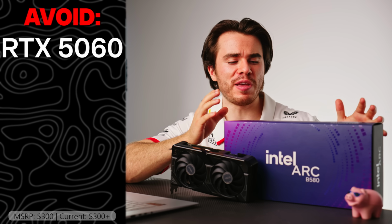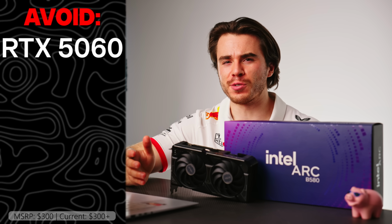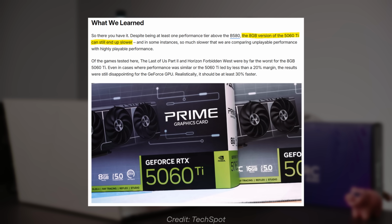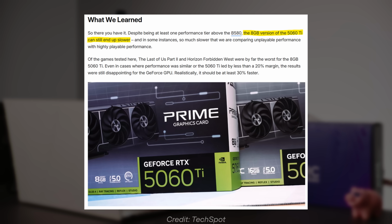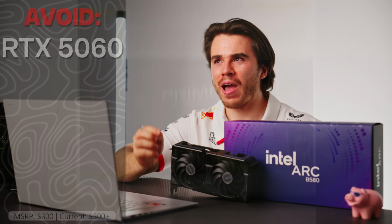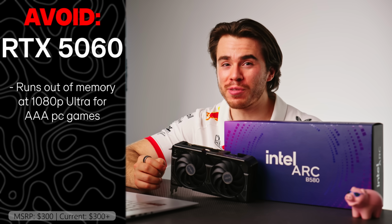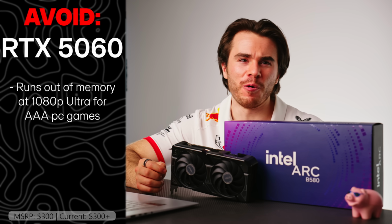The Intel Arc B580, which currently in the United States retails for about $300 brand new on Newegg, beats the RTX 5060 Ti 8GB in quite a few games that are AAA PC games at higher graphical settings, even at 1080p, where you think 8GB of VRAM wouldn't be a problem.